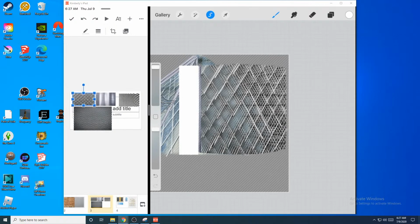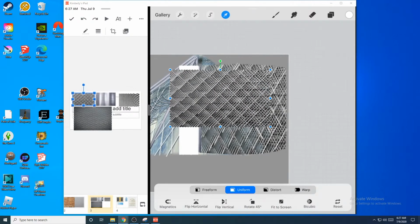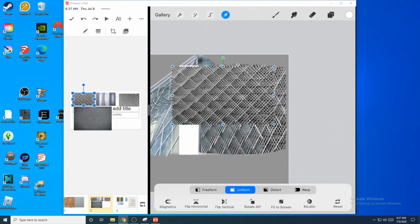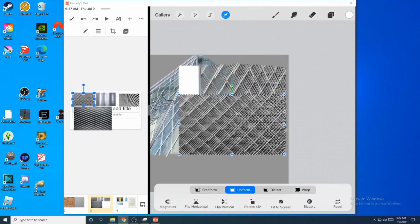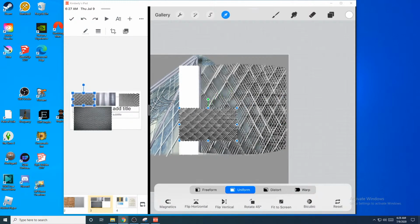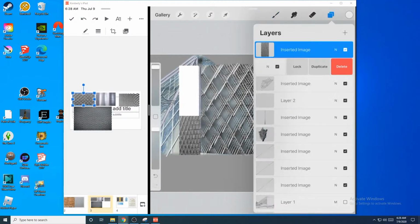Okay, so I'm going to paste it. No. Okay, there we go. Paste. And then I'm just going to make it bigger. We'll just do uniform for now. It doesn't have to be big. Let's see. I'm going to freeform it. And I might not even need this white. There we go. Yeah, I probably don't even need the white. I'll go ahead and get rid of it. Okay, so we got that one.